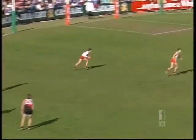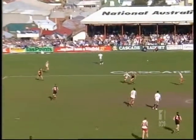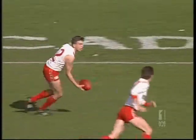Dave, are you going to comment on North Launceston's overall fitness? Well, I think coming here for 3 weeks in a row is really going to stand them in good stead. They know how to run on this ground now.